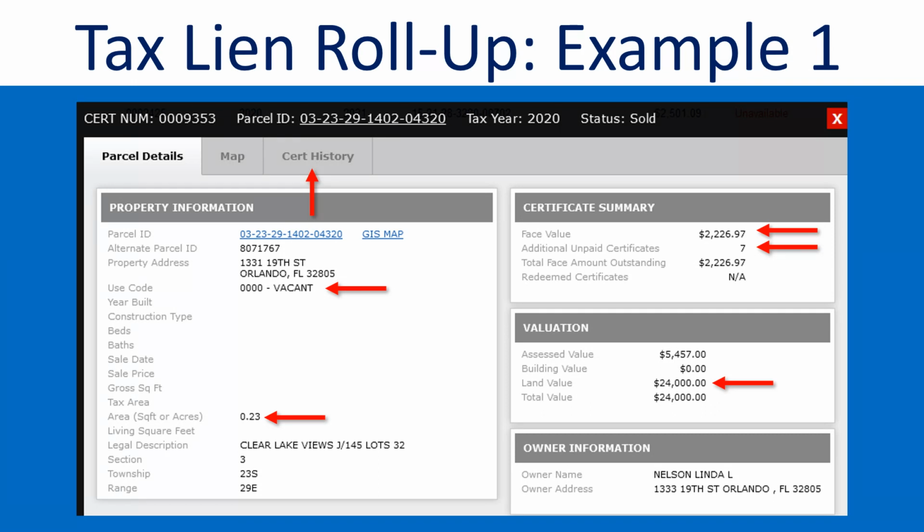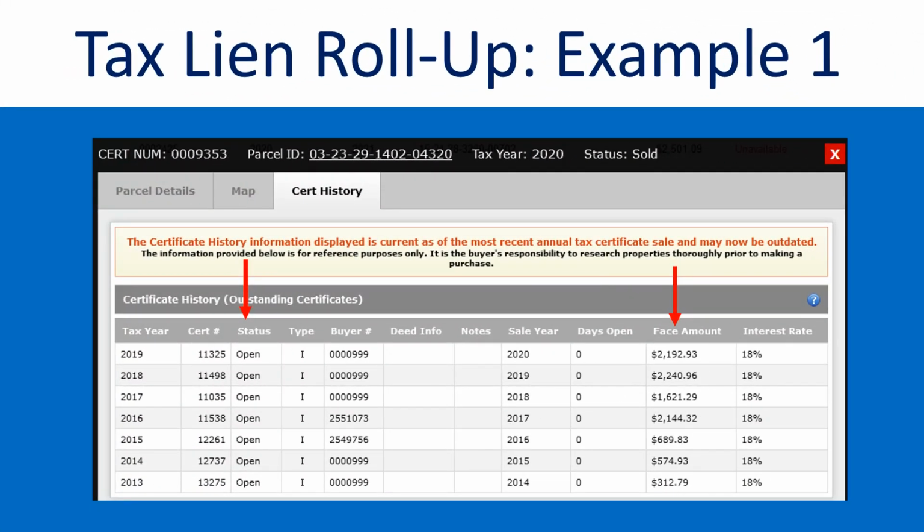One thing that's nice about these RealAuction and Grant Street type systems is you can click into the certificate history. We can see the certificate history up there at the top. If we were to click in that, then we could see which tax liens are against the property and what that face amount was when it was initially offered. So here, we can see the certificate history on this property. We can see these past liens.